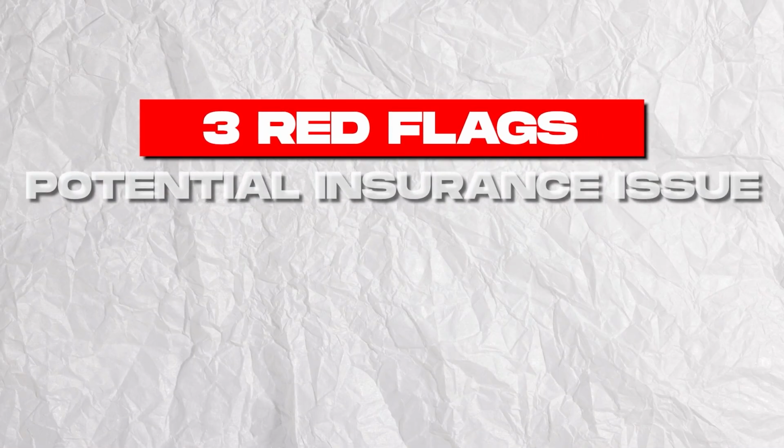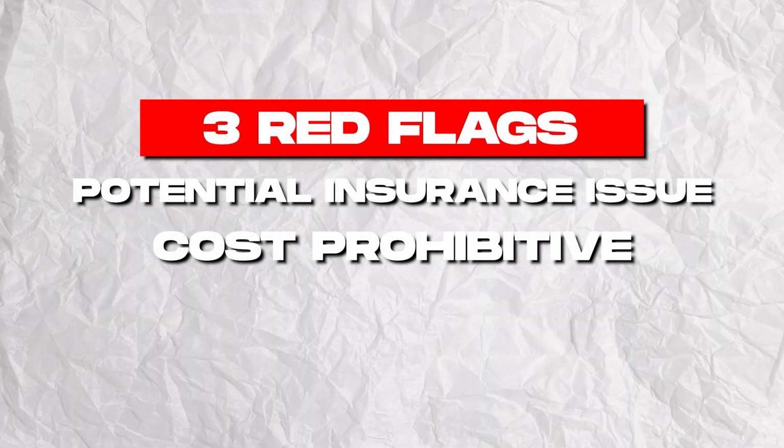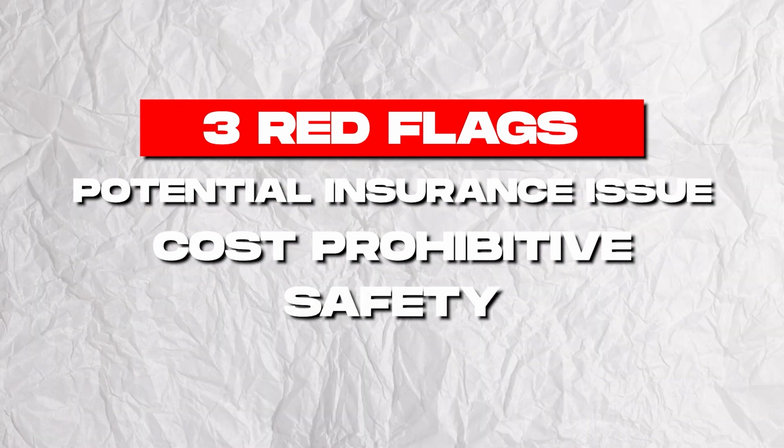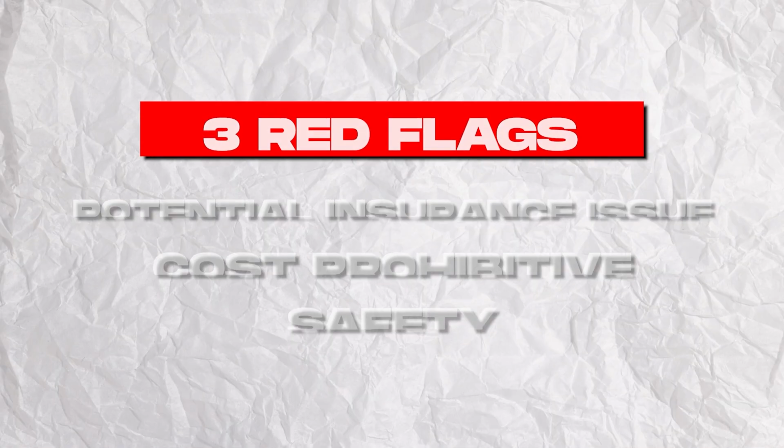So we're going to rate this one as insurance issues potentially. Yep. Cost prohibitive, because you're going to pay for heating it, maintaining it, and maybe insurance costs. And safety, because quite frankly, you have to worry about making sure people don't accidentally fall in or things of that nature. So, 3 red flags out of 4. That's pretty big.